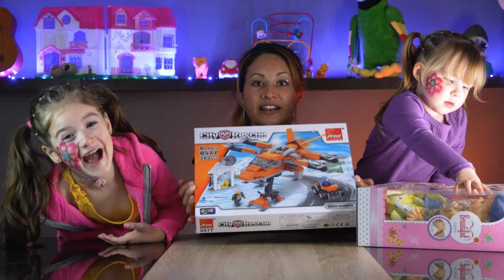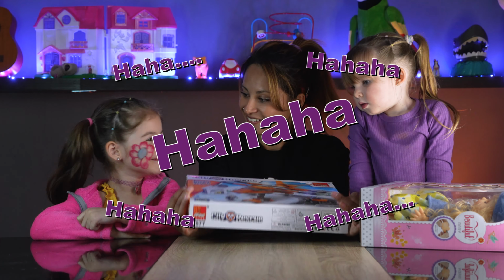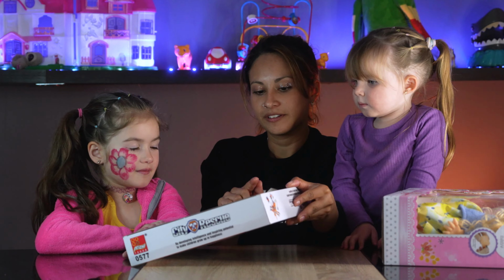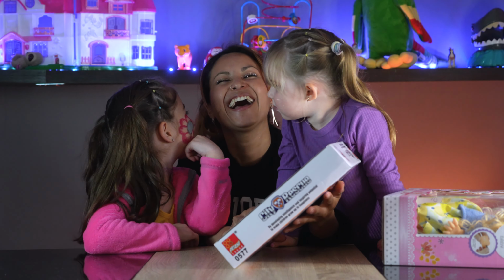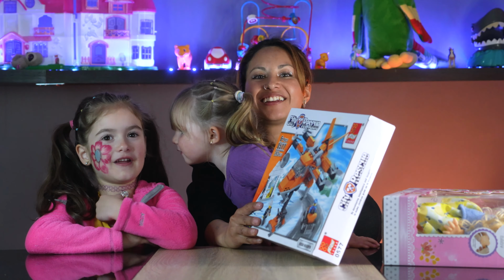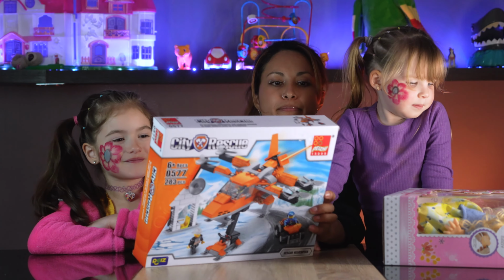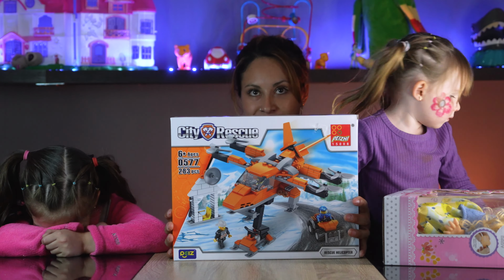And this is like an airplane. We're going to build the airplane. Are you laughing at me? Oh no, she's laughing at me. How many pieces is that? 283. Yes, we have 283 pieces. And this toy is made for kids 6 years plus. Okay?